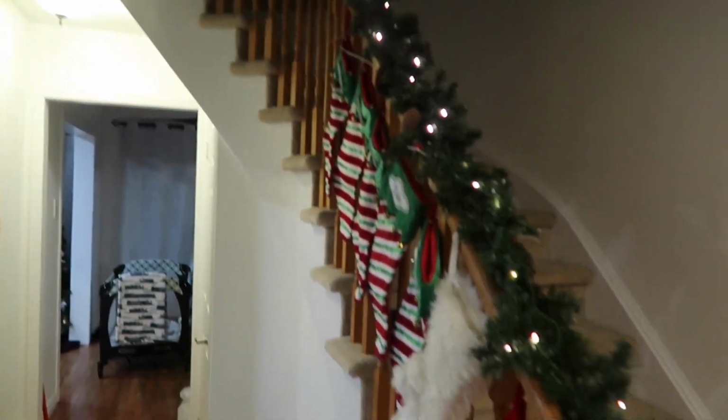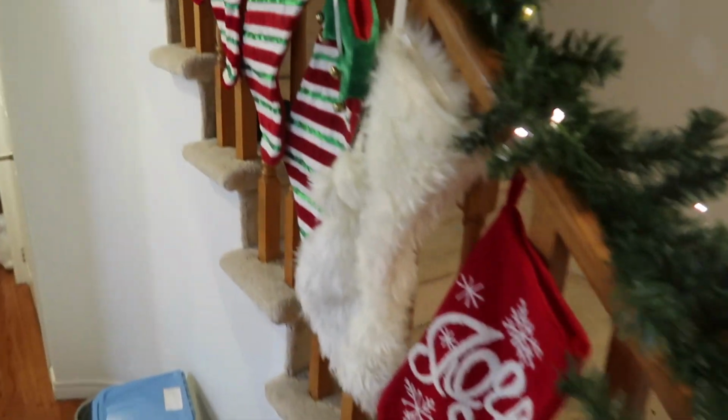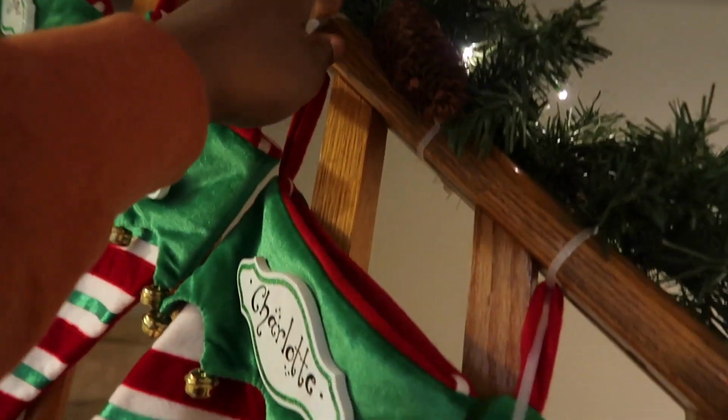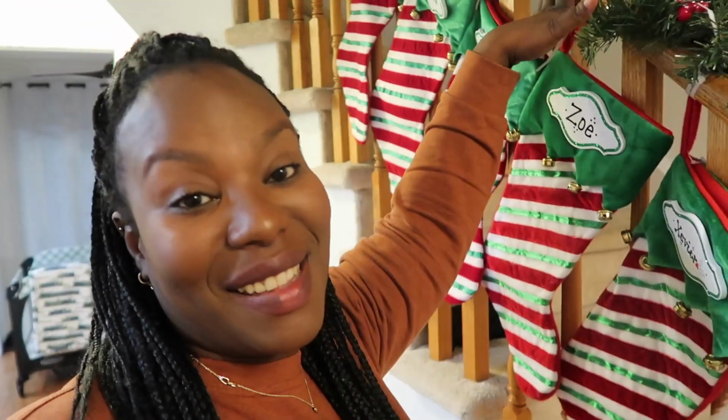So last time I left off, we were tackling the staircase, and this is what we have done so far. We've gone ahead and put all the stockings on. We still have to cut off the twist ties. We don't typically put our stockings on the staircase. I think we've done that one time in the past 6 years.